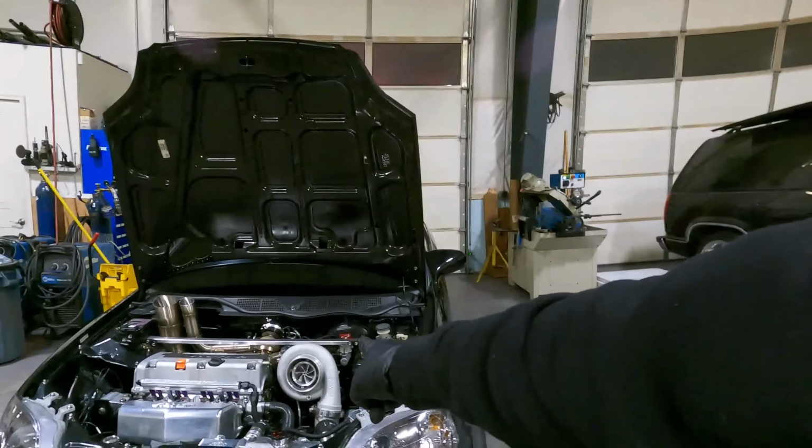So you ready to go for a ride or what? With the A3? With the A3 in it? My goal for the car, guys, is to make 1,000 wheel.